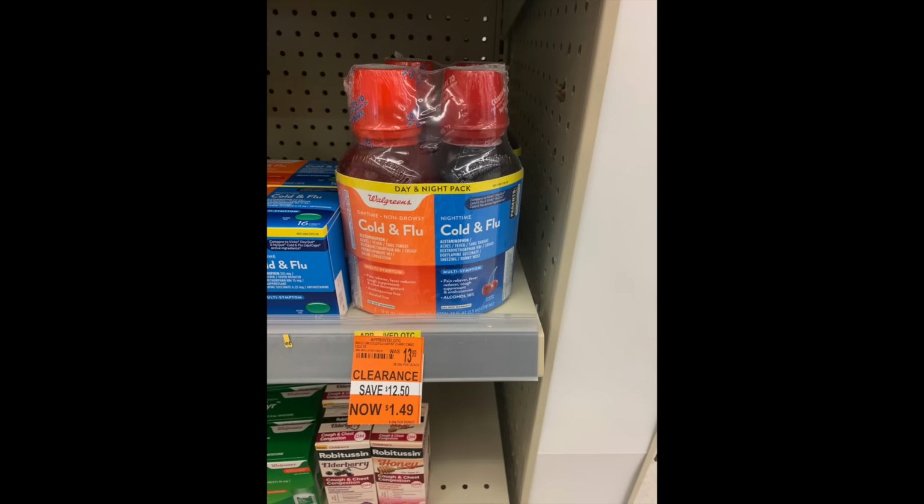Well, I found some on clearance for $1.49. So if you buy 2 of them, it's $3 to get back a $3 register reward. If that'll print, that's really awesome.